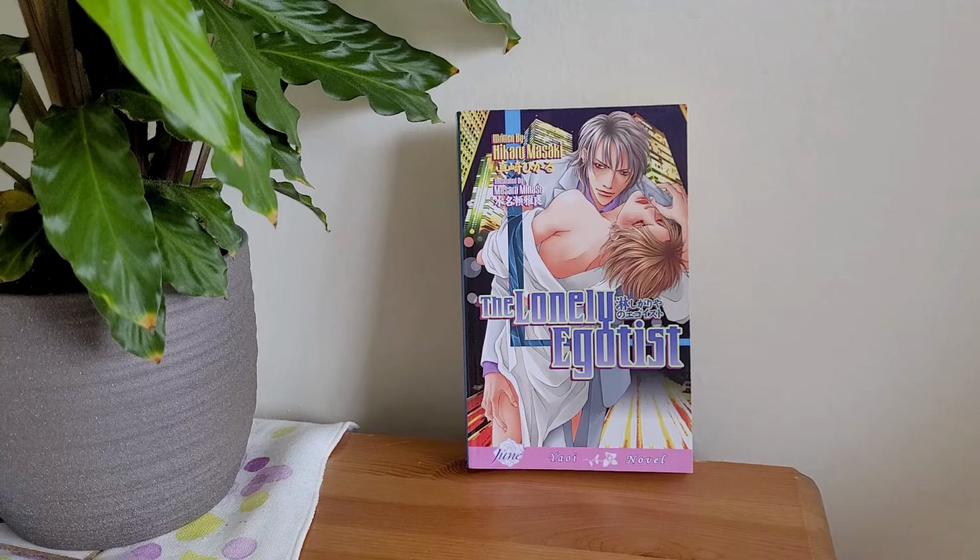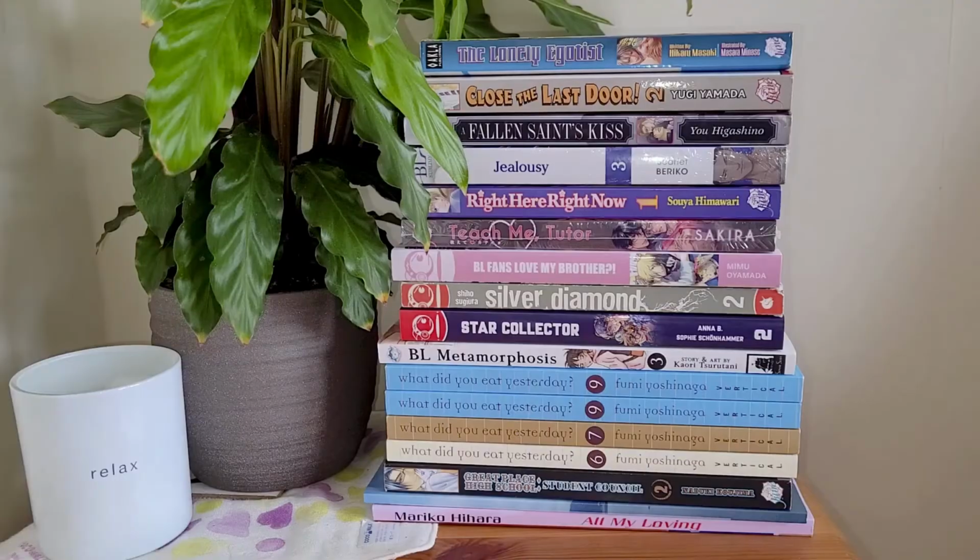But I had to get it, I had to. So yeah, wow, what an amazing month. That is everything that I managed to get for the month of April. There were 17 volumes, so I got 10 more than I should have.